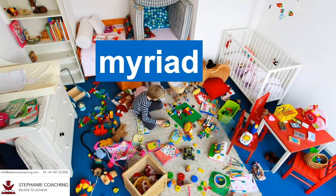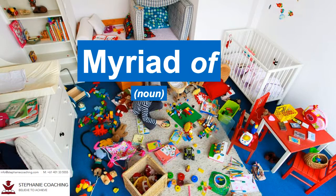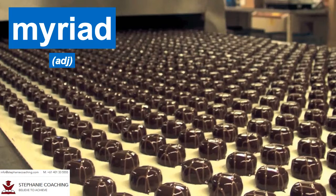Word number 6 is myriad. This word can be used as both a noun and an adjective. As a noun, myriad means a lot. For example, there are myriads of toys in the children's playroom. Remember, it's myriads of, not just myriads. As an adjective, myriad means infinite. For example, I looked with awe at the myriad chocolates in the factory.